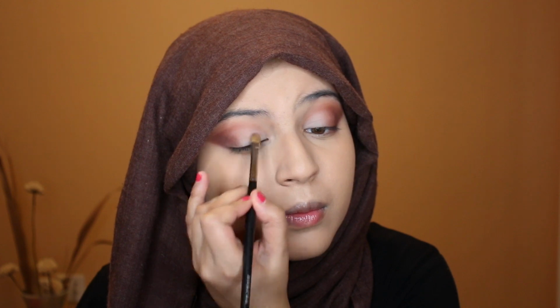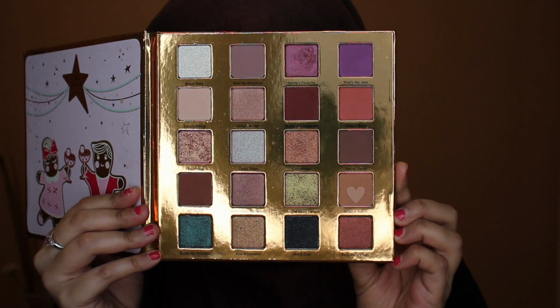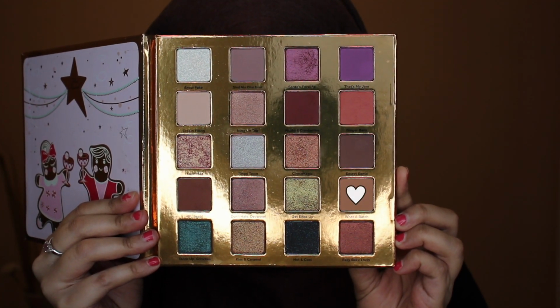So after looking at my reference photo, I realized that Catherine's lids weren't as bright as how I had them. So I went ahead in with this darker shade. It's more of a tan shade, and it's this color right here. And what I did was I just went over top of the areas where I applied that cream shade, just to kind of replicate the look a bit better.